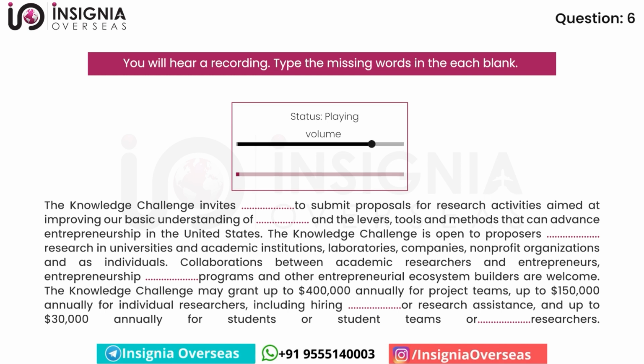The Knowledge Challenge invites proposers to submit proposals for research activities aimed at improving our basic understanding of entrepreneurs and the levers, tools, and methods that can advance entrepreneurship in the United States. The Knowledge Challenge is open to proposers conducting research in universities and academic institutions, laboratories, companies, nonprofit organizations, and as individuals. Collaborations between academic researchers and entrepreneurs, entrepreneurship support programs, and other entrepreneurial ecosystem builders are welcome.